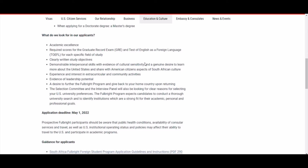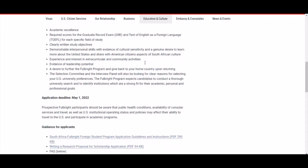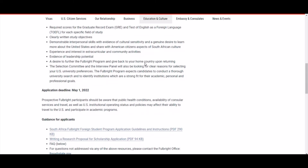I know everybody looks forward to studying in the United States, because it's a diverse community, where you can inculcate so many great things in you. So if you portray or possess such interpersonal skills, then you should also have a desire to further Fulbright and go back to your home country. Upon completing this program, at least you should have the desire to go back to your home country.